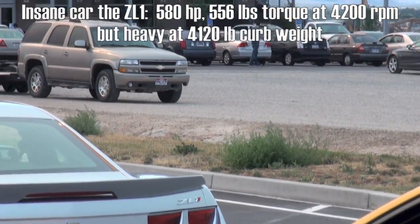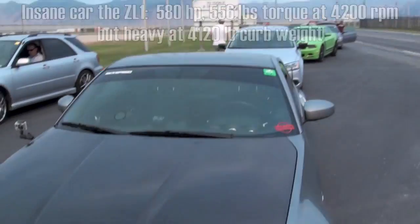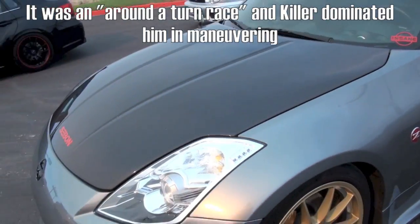That's a good car. They're fast. But word to your mother, I raced one informally on the street and he lost. Just saying.